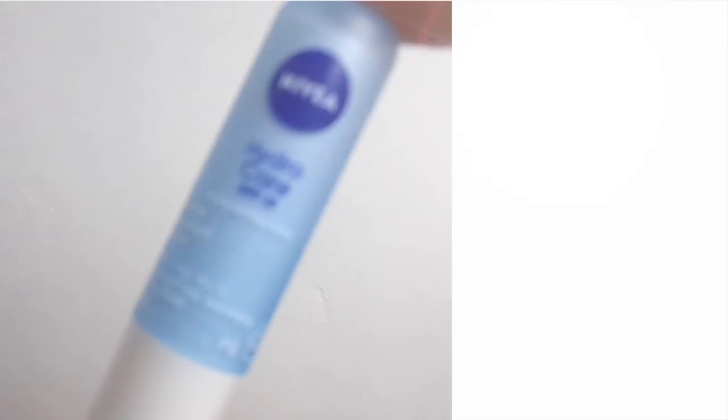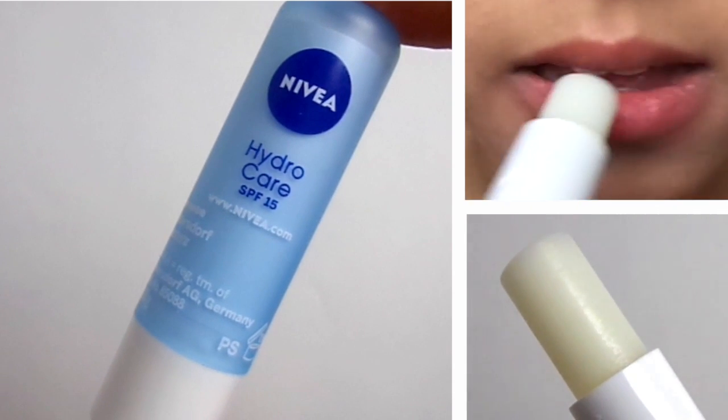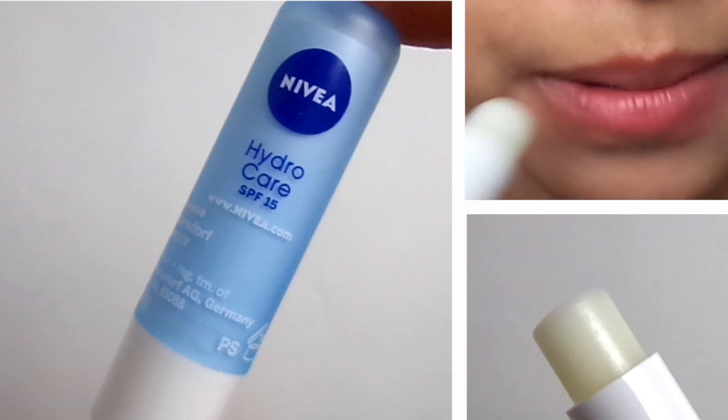I just think it's a gorgeous spring lip product. And then lastly, it's actually not a lip colour at all, it's just a lip balm, but I thought I'd mention it anyway because it's my go-to lip balm on an everyday basis. I use this Nivea Hydro Care lip balm. The one thing I love about this is that it has SPF 15 in there, so it's going to protect your lips from any sun damage, and it's just brilliant.